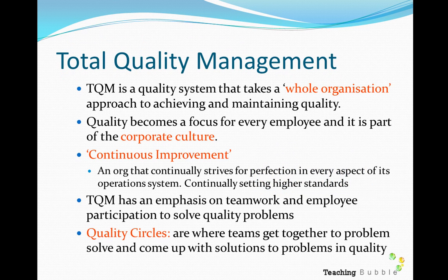The last one we're going to go through is probably the biggest one, and it's total quality management. So this is a whole organisation approach to maintaining quality. Every employee understands that they have a role, whether they are in production, whether they're in HR, whatever it is, they have a role in maintaining the quality of the particular product, whether that be a good or a service. So it actually becomes part of the corporate culture, and that's really important. If it has to be a whole organisation approach, then that needs to be part of the culture, as every employee is part of maintaining that quality.